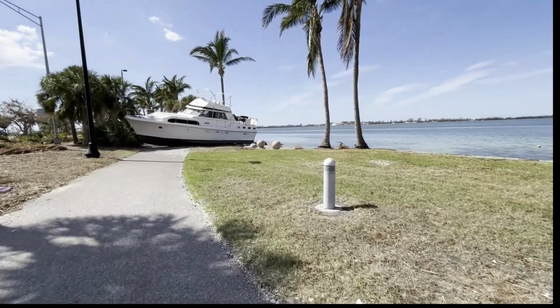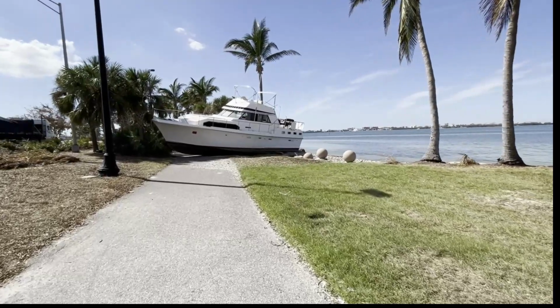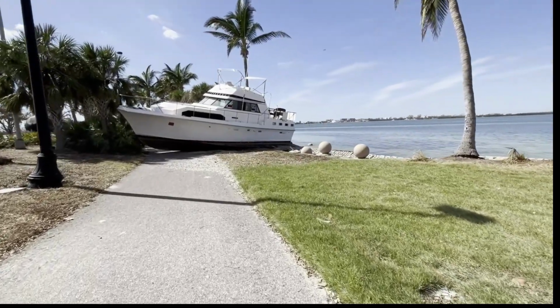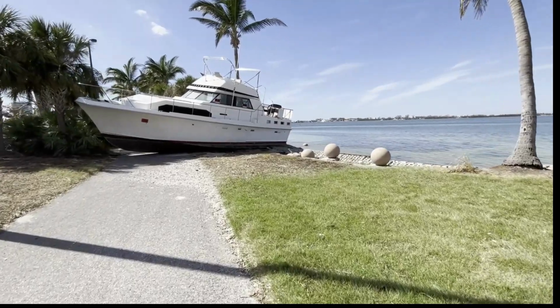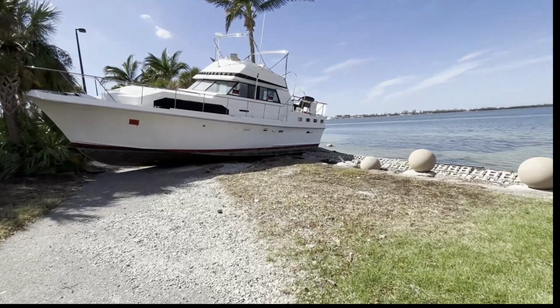I saw a house on the market the other day in Florida that was still smoldering because it caught on fire and burnt down, and it said for sale, and they were literally taking the pictures of it to post for sale while it was still smoldering. So you never know down here.